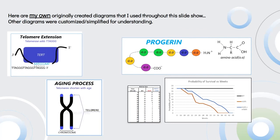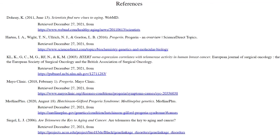So these ones I completely made all by myself, and several other diagrams throughout this presentation were simplified and customized by me as well. Here are the references and the websites I gathered information from.